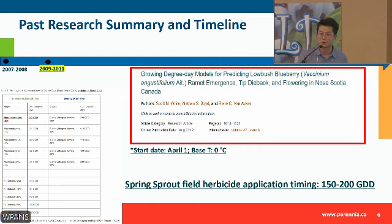When you are doing your spring pre-emergence herbicide, such as Chateau, Ignite, or even Spartan, anything you want to put on in your sprout fields in the springtime, I think a good indicator for you to follow is how early you can get into the field.